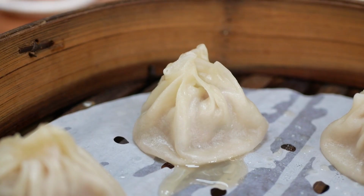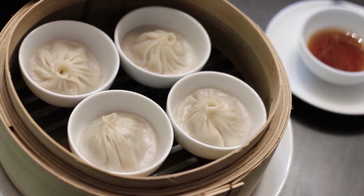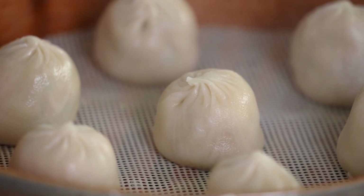Quick tips for beginners. First-time Xiaolongbao makers, take notes. These shortcuts cut frustration without sacrificing flavor. Use store-bought wrappers. Look for thin, round dumpling skins. Gyoza or wonton wrappers work in a pinch. Skip the thick ones, they won't cook evenly.